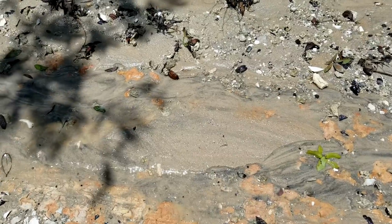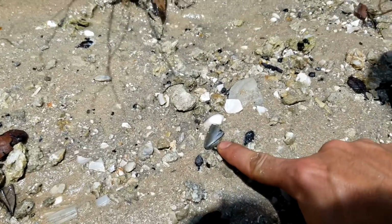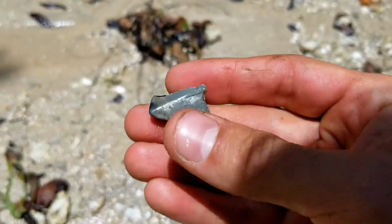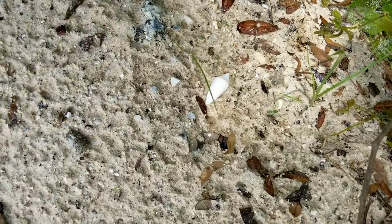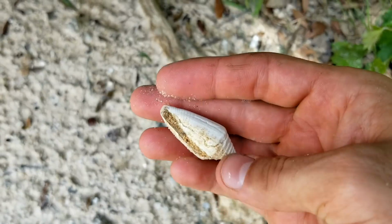So we're walking back to the vehicle, and I don't know how the heck we missed the tip of a megalodon tooth right there. Yup. Yep, just a little bit of it. Man. All right. Here's where we parked the vehicle, and right down there is a nice conus. Yep, nice little conus shell.